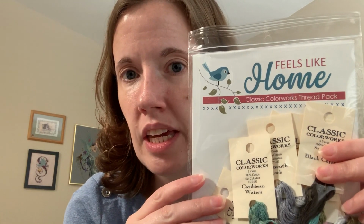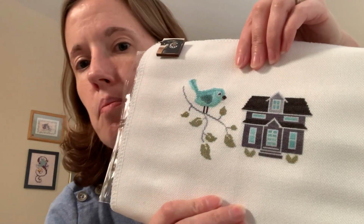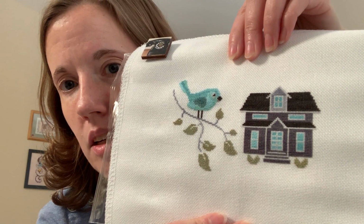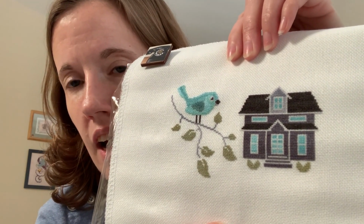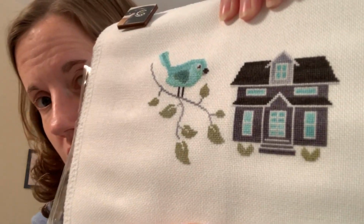So let's get started. Speaking of the Feels Like Home SAL, this is a mystery stitch along by the Fat Quarter Shop, and you can find this on their website along with floss packs and fabric and accessories. And the called for fabric is 25 count cloud vintage cloth, and this is my part 2, which released on Friday. I'm using all the called for Classic Colorworks, so there's a little bit of variegation that you can see there.